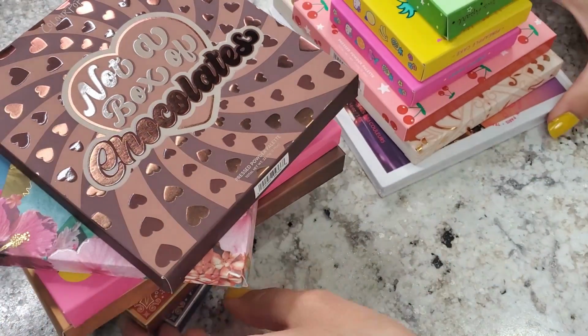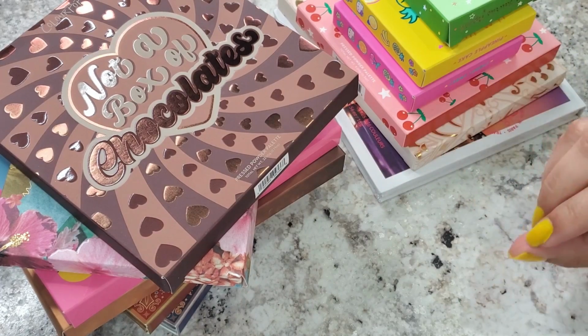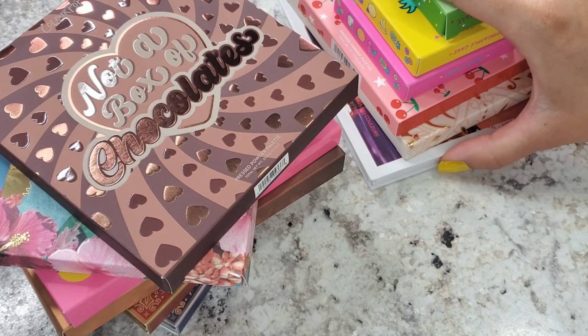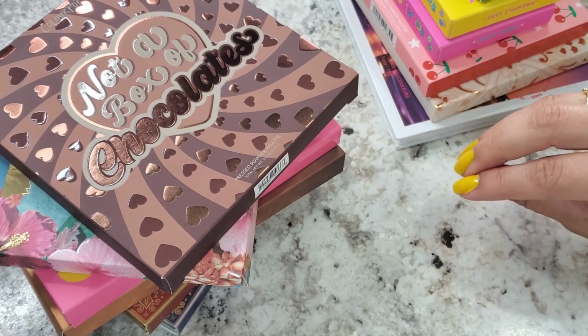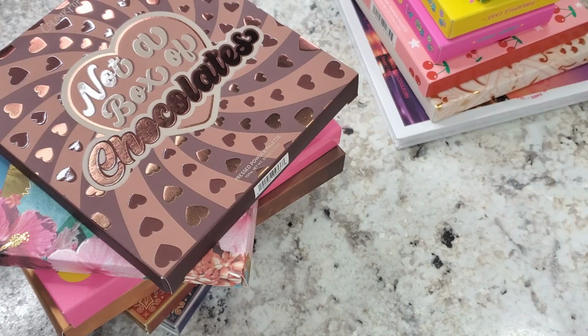So these are my current unused eyeshadow palette collection. Six of them were rollovers from my previous video, and then we have six new ones, but none of these are from 2023, which I'm very pleased with.